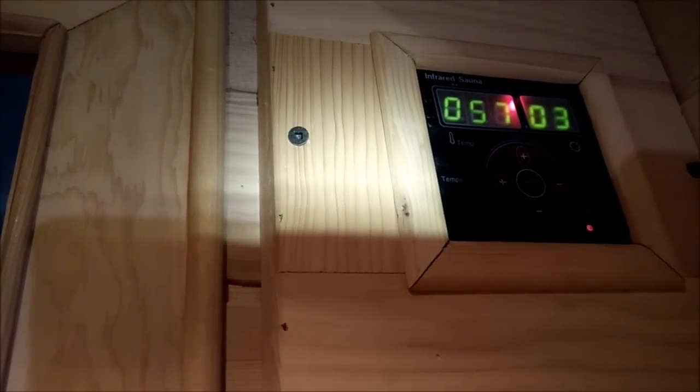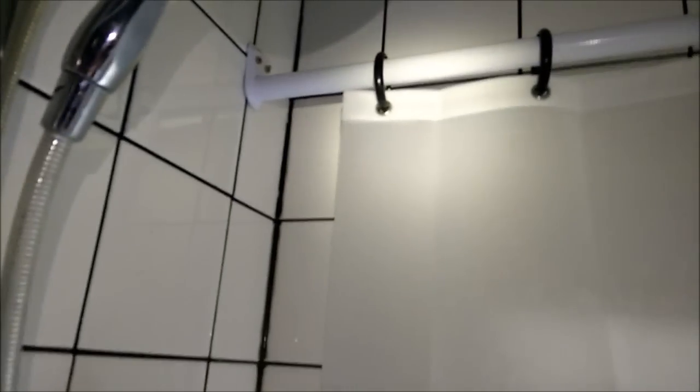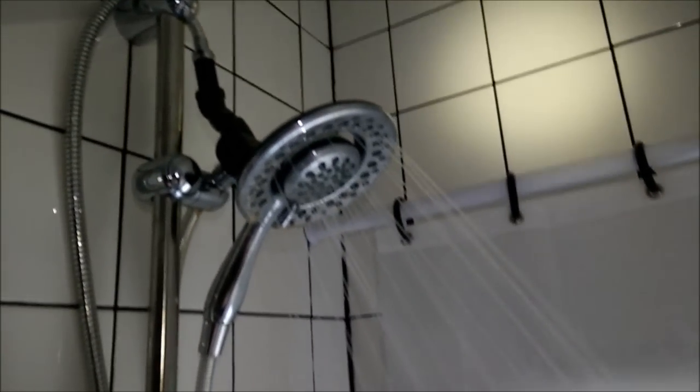Well, I've been in here for about half an hour so far, and the light's still going strong. It's quite hot to the touch, but still works. Not too sure what the operating temperature for this thing's supposed to be, but I'm definitely pushing it in here at 57 Celsius. Just for good measure. And it still works.